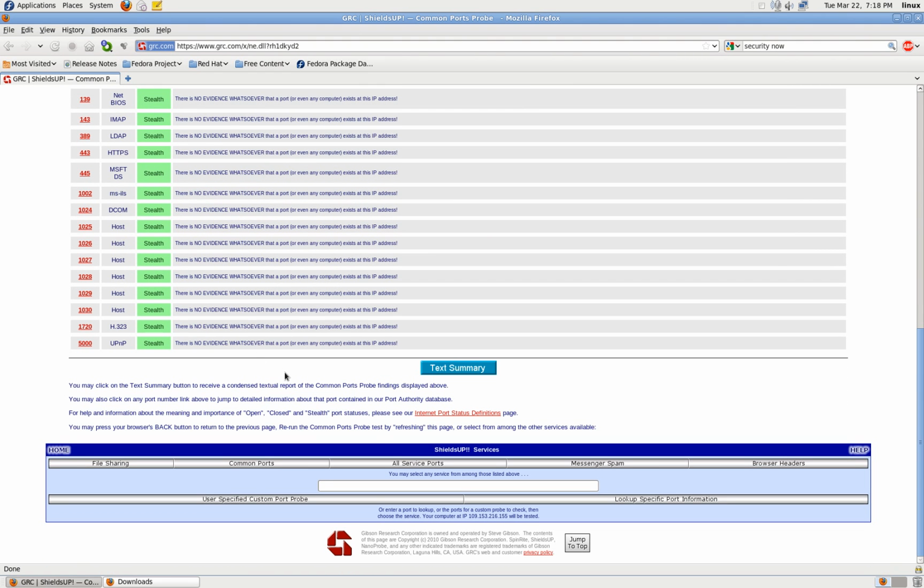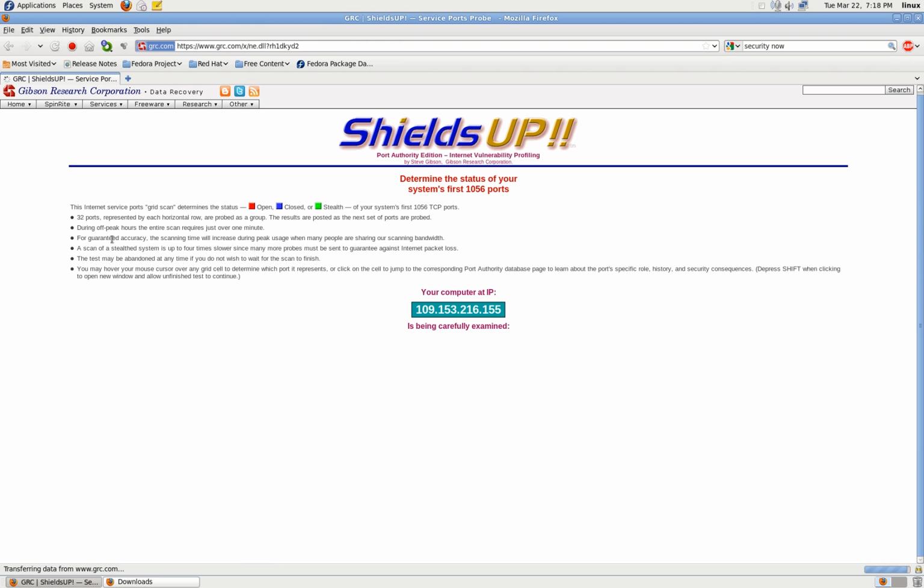The next one you want to do is your service ports. What you're looking for is stealth. If it's red, it's open. If it's blue, it's closed. Excuse me. So give it a bit of time, and as you noticed here, it is starting to scan the ports on my computer.